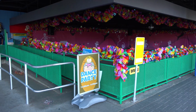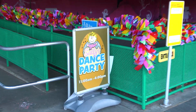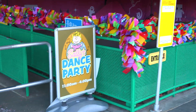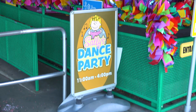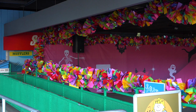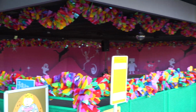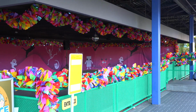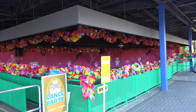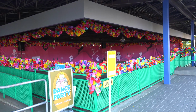Joe Cool's Dodgem School is closed for the season. Instead, we have Sally's Dance Party taking up residence in its spot. But that only runs from 11 till 4, and it is after 4, so can't see anything right now except for the awesome decorations that the park has put in place. Honestly, I think that they did a great job decorating this space compared to what it has looked like in the past. It is just really, really awesome.